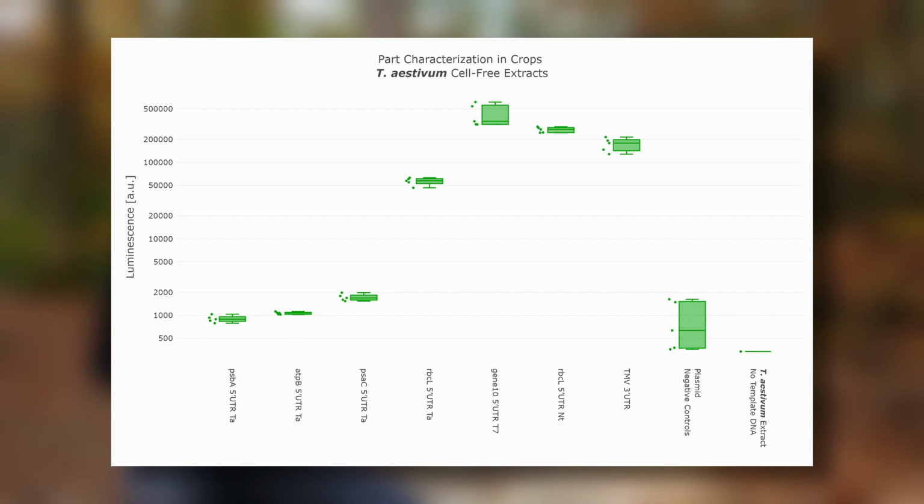From these results, we can learn how parts from different species perform. For instance, we can see that the Rubisco 5' UTR from different species behaves differently in the same wheat extract. Testing this in vivo would have been impossible since there's no protocol for wheat chloroplast transformation. With OpenPlast, we could get expression data in a matter of hours.